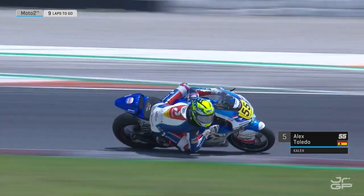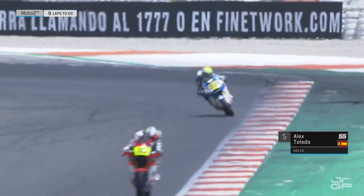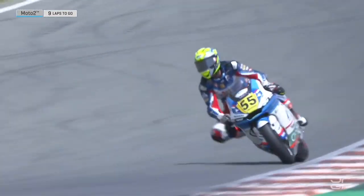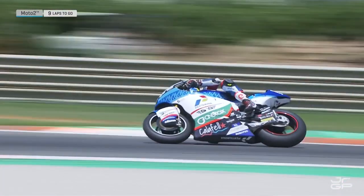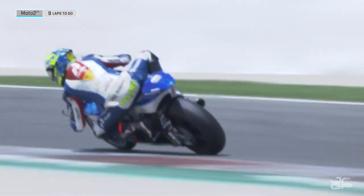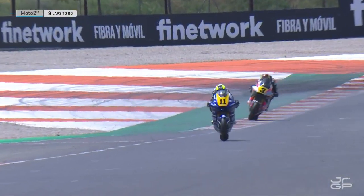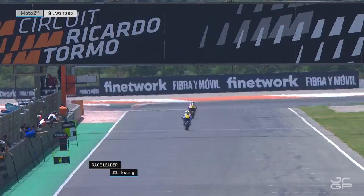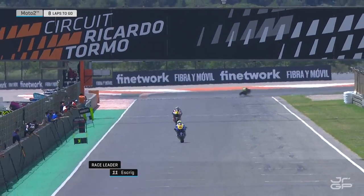This is Alex Toledo, just missed out on a podium, as we mentioned, back in Estoril. Doesn't look like he's going to have too much of a say in the podium scrap, but he's only 2.4 seconds down. So if there are any mistakes or any tyre degradation worries in the final few laps, then Alex Toledo is well placed to pick up the pieces. Now, what is the gap over the line?